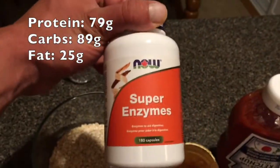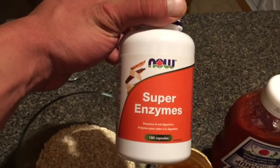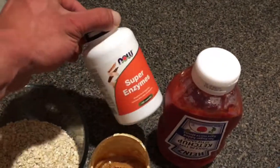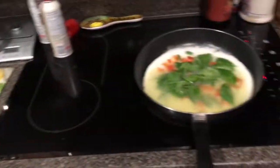And yeah, I take these throughout the day, probably with almost every meal. 5 out of 6 for sure. And yeah, they just really help you digest, and that's super important. So yeah, guys, that's it for the day of eating. Hope you enjoyed. See what I eat in a day. It was a pretty good day.